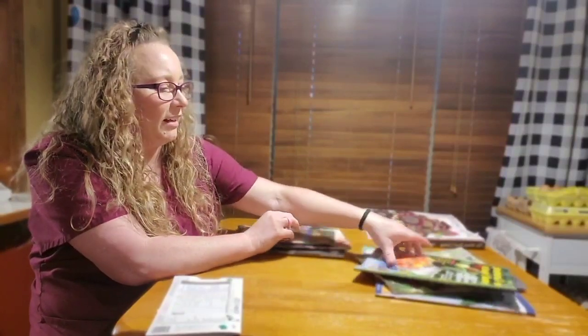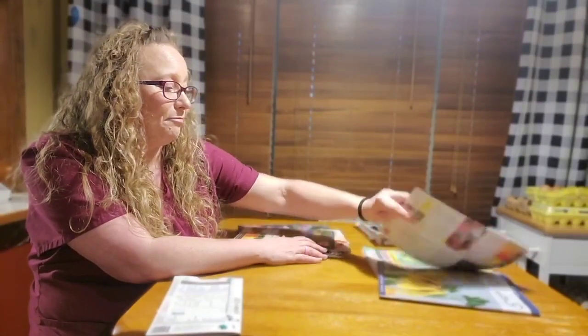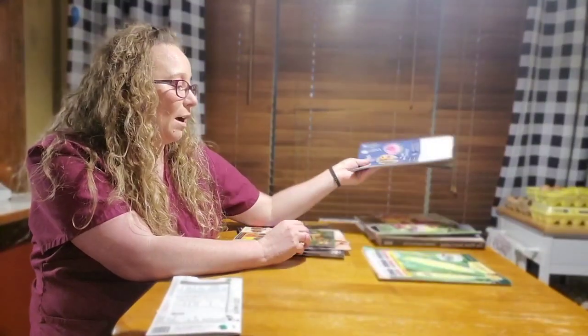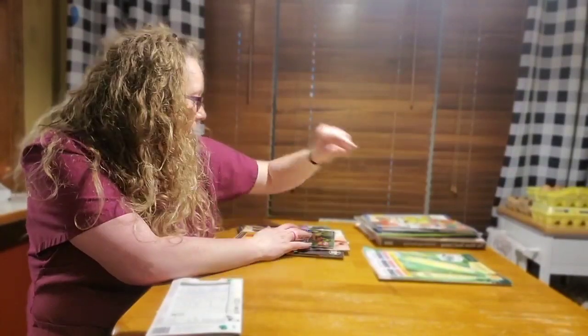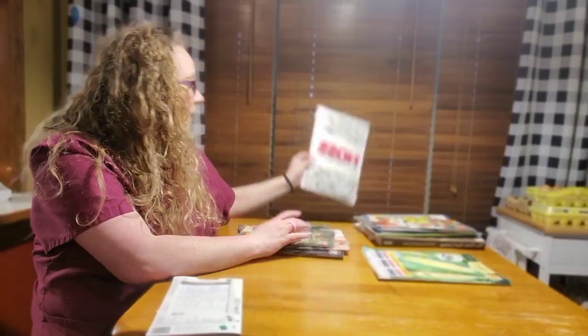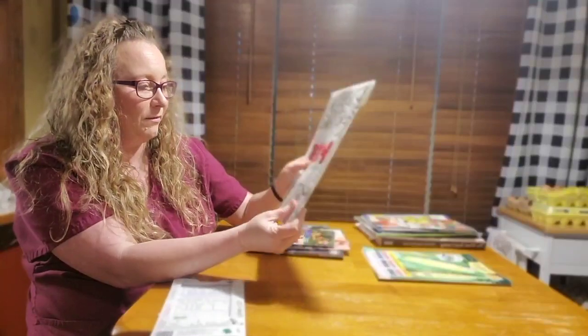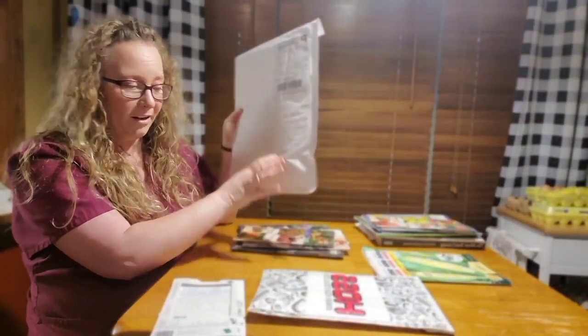We also like Burpee's. I like Burpee's. There's Gurney's. I mean, they're everywhere. This year we just ordered from Baker Creek and Haas. Haas was new to us. We've never ordered from this company before. So we've ordered from them, and we ordered from Baker Creek.